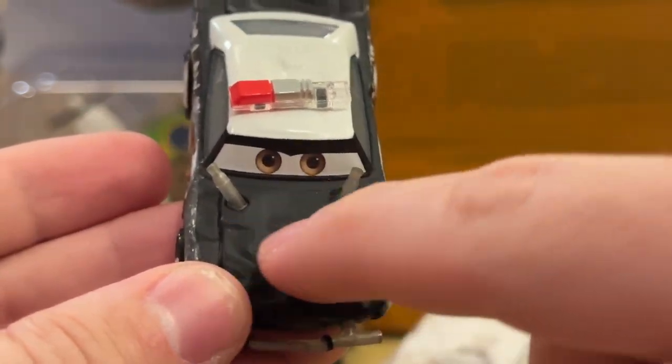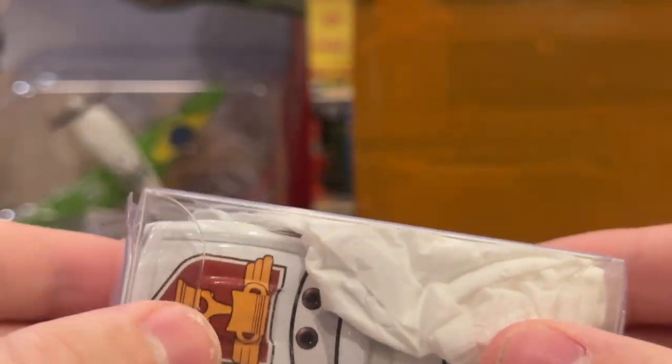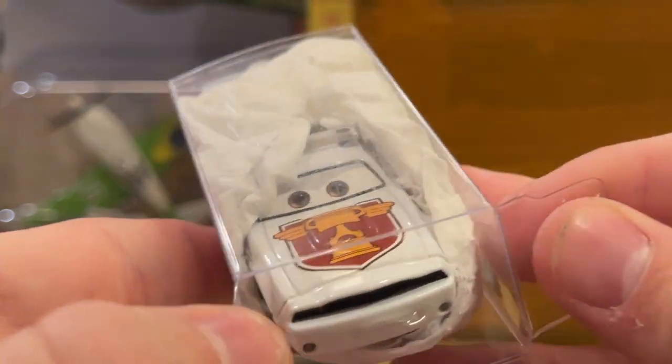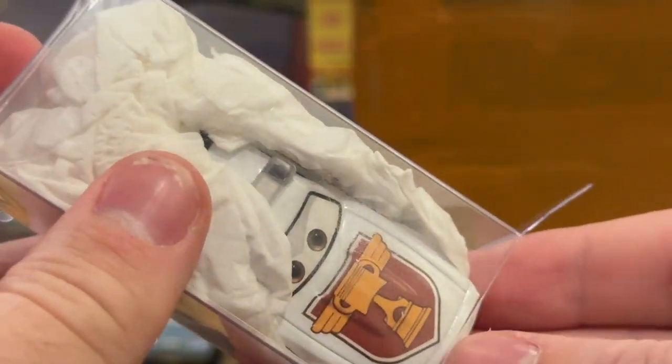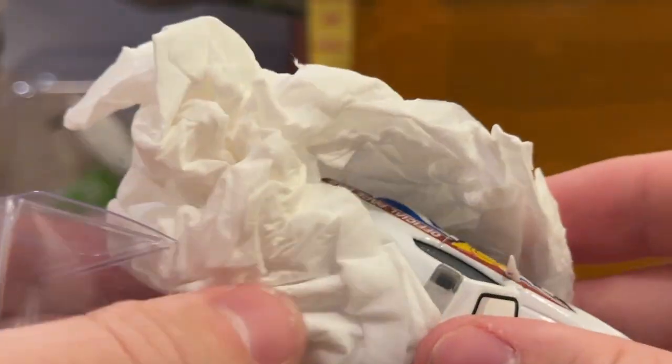I mean, you could kind of tell that this black is a little bit more matte than usual, but T-Bone was super glossy. And so that's a good example of how the Demolition Derby cars were always kind of conceived as being glossy and then ultimately changed to a matte finish. And there's one in this haul that is going to illustrate that as well.